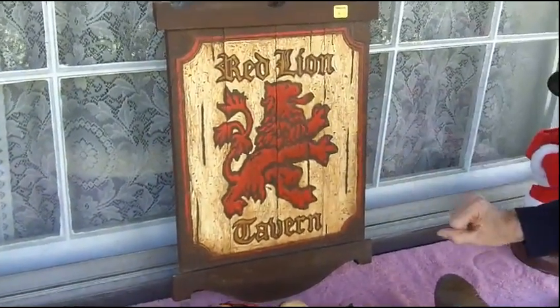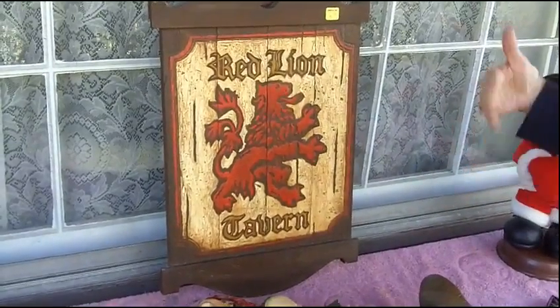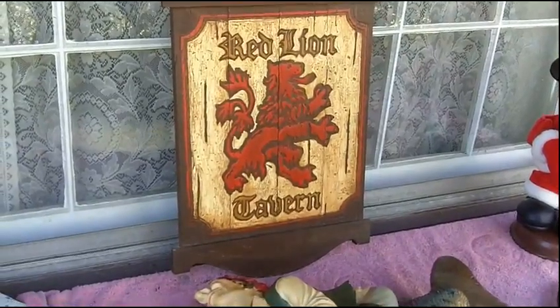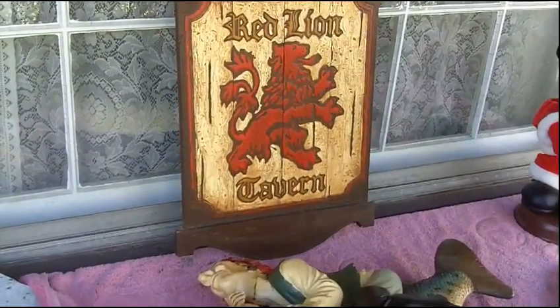The Red Lion Tavern is a famous tavern over in Germany, and they have Red Lion taverns in Los Angeles. I know there's one in LA, and there's probably some elsewhere.